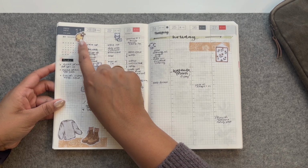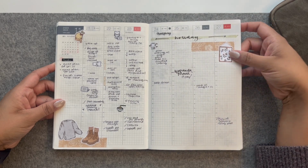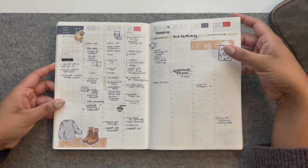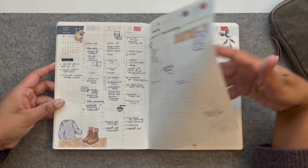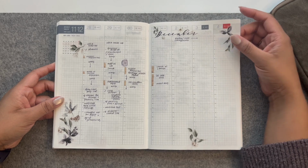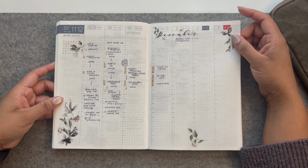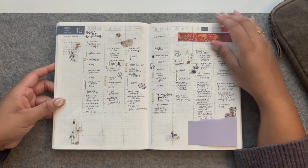These were from Paper Minty Studio, Paper Bits Co. I think this is Create with Pen. I love finding different sticker shops, and I have stuff in here from lots of different shops. So if you have any questions about where anything is from, again, please leave it down in the comments, and I'm happy to let you know.